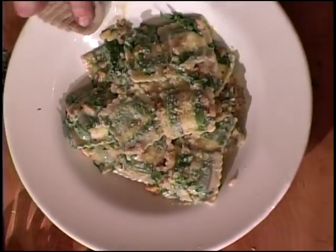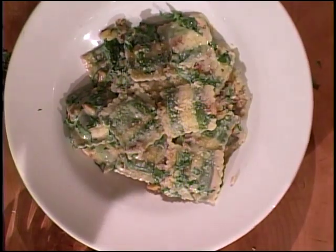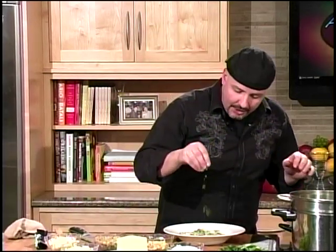Now we're going to go to another level, taking some dried porcini mushrooms. We're going to make a porcini mushroom brandy cream sauce to go with cheese ravioli. That's going to really hit the spot. Can't go wrong. Here we go. We're going to come back and finish off with porcini mushroom sauce with cheese ravioli.